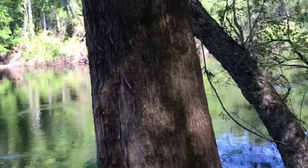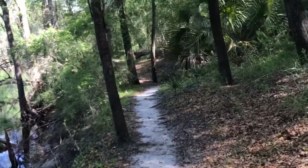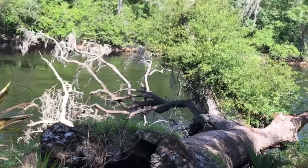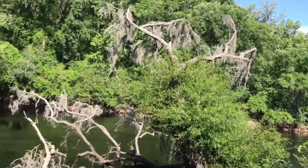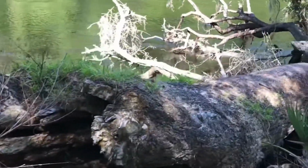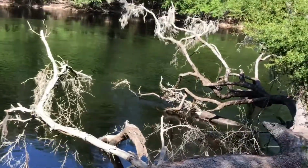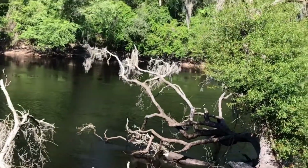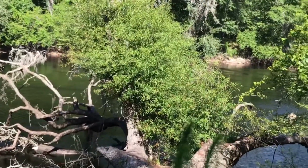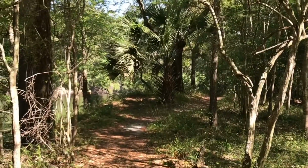My legs are showing. A massive tree done fell over in the river. Massive, massive. What else can fall in the water? I didn't have these babies with me. That'd be a good spot to get some photos of the river. Oh, nice cabbage there on the trail.